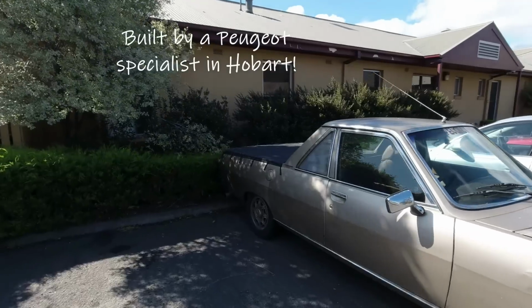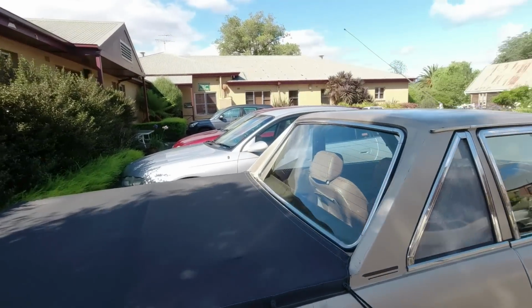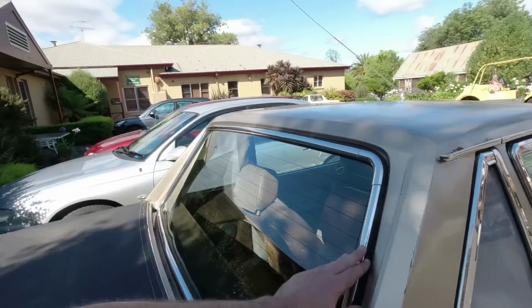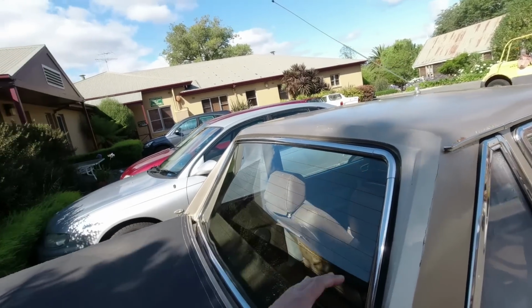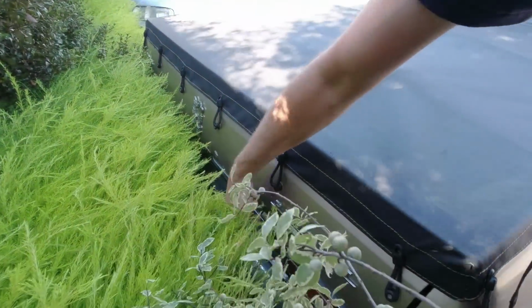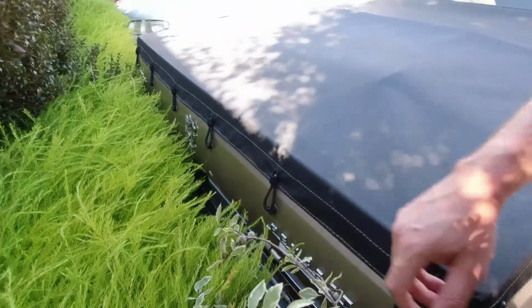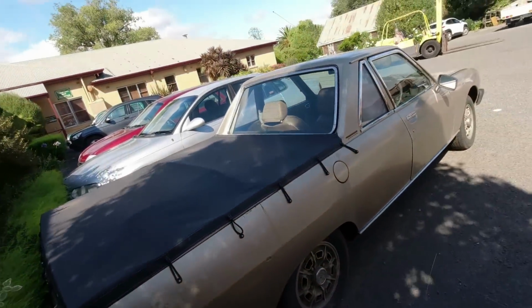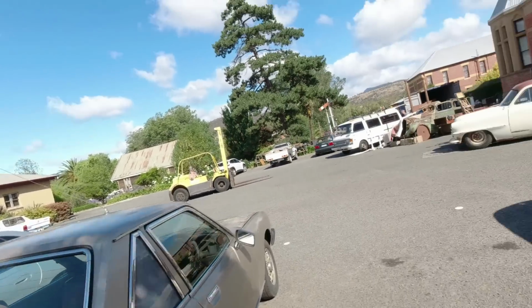This is quite extraordinary. If this is a homebrew job, it's been beautifully done. Because that looks like the original saloon window, and it's kind of been sunken into this rear panel. There is a tiny drop down tailgate with some rather simple hinges, but again, that's just remarkable. Oh, note the Ford AU station wagon there, that's lovely.